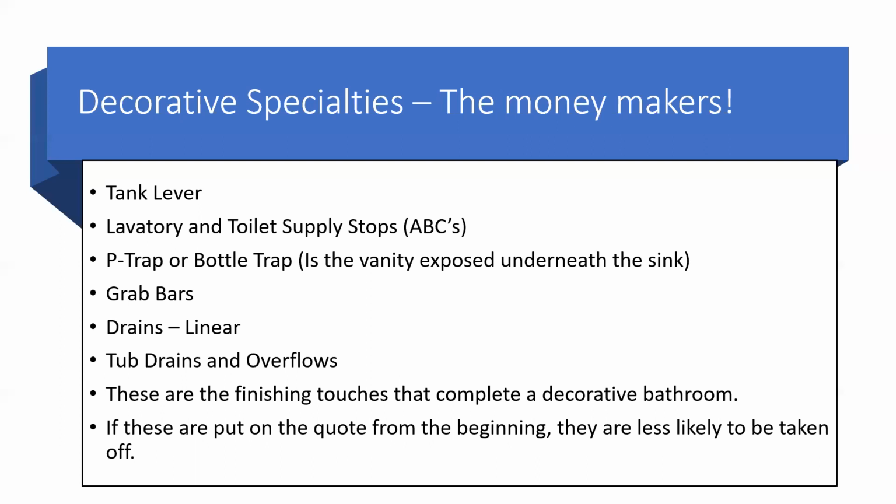If you put them on the quote from the beginning, they are less likely to be taken off than you not putting them on a quote. Customer comes back to you and says, oh, what about this? I think I need this. Well, maybe you can get them on there. Then they're going to look at the price and they're going to say, oh, never mind, that's too expensive. So put it on the quote from the beginning. It can always be taken off. It's hard to put on.